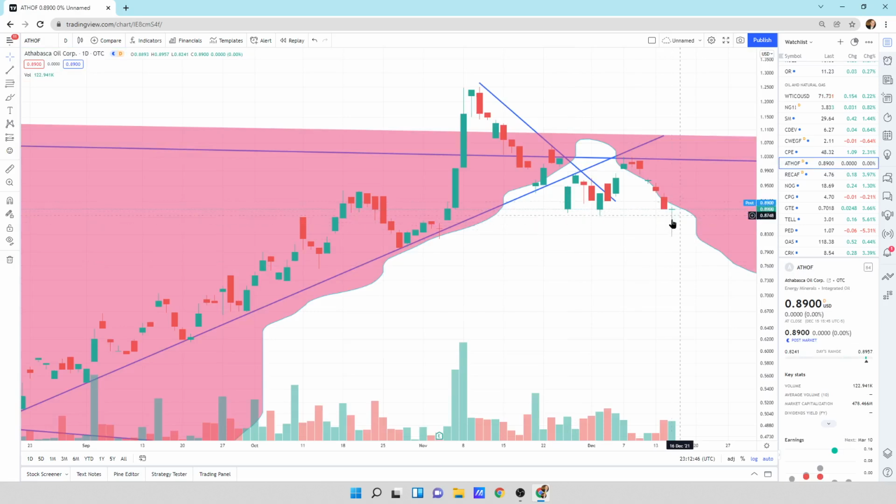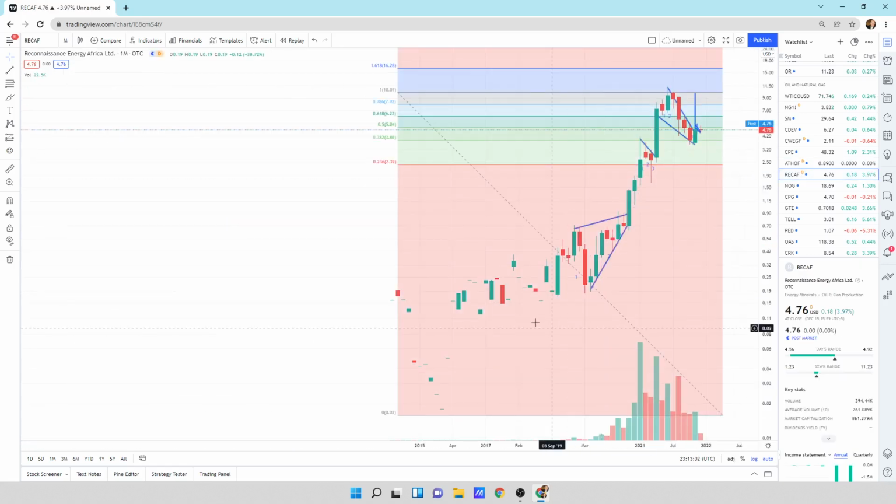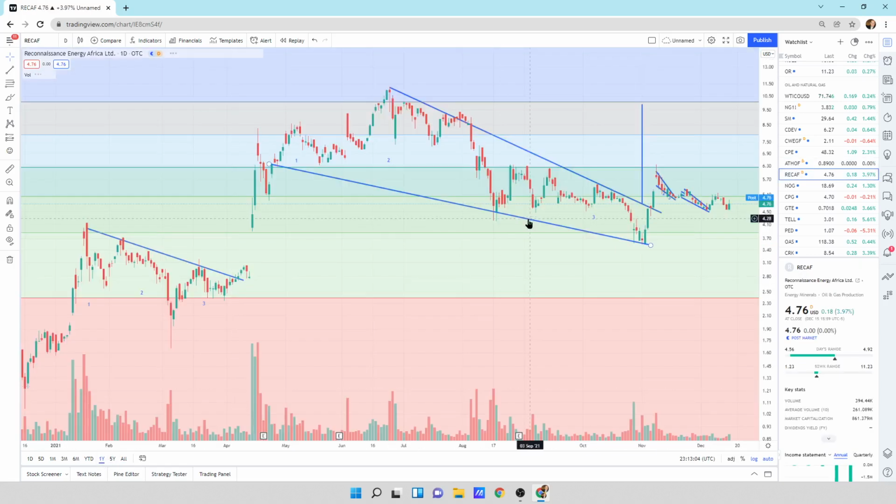Another bullish hammer pattern for Athabasca Oil. Again, we came back, hit our head on this resistance line, pulled back a little bit, and we'll attack it again. What we're doing is we're putting in the right-hand shoulder of this pattern of an inverted head and shoulder pattern for Athabasca Oil.